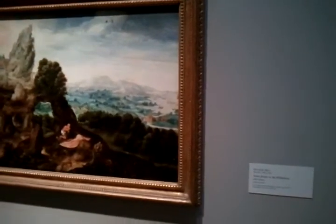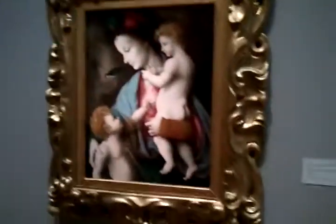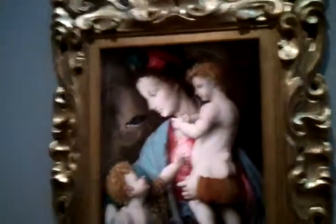You know, Saint Jerome in the wilderness. I'm sure there's a whole story about that, but this is what you usually see from the 1500s. This is later. It's just that whole Madonna and child, Madonna and child, Madonna and child. It's like, how many Madonna and childs do you have on your wall?